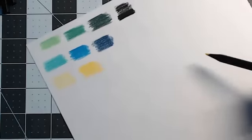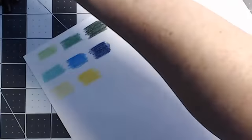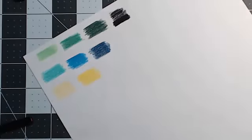Hey, Jen. So Jen, I really like these pencils. They're a lot softer than I thought they were going to be. I'm pretty impressed, to be honest with you. What do you think? Jen's got them too.